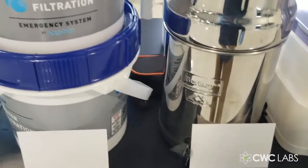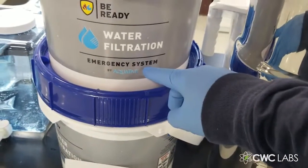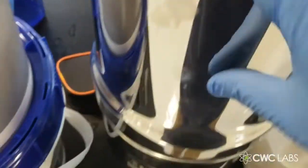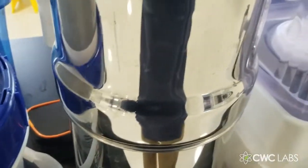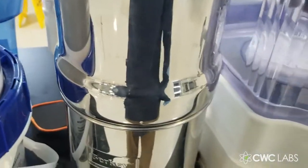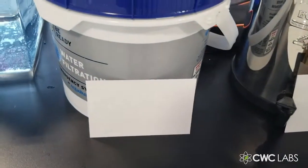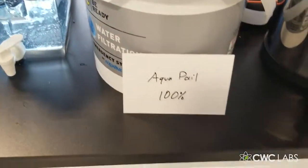And then finally we have the last two water filters here, the Big Berkey, and this one called Aqua Pail by a company called Be Ready, which I think is out of Hawaii. Now, one thing to notice on the Big Berkey, it's got the ceramic elements here up top, but we also ran it with these arsenic fluoride filters. And as I mentioned in the teaser video, I suspected that this filter might be able to remove 100% of the glyphosate. And in fact, I was correct. The Big Berkey removes 100%. But what really surprised me was that the Aqua Pail here also removes 100%, which I absolutely did not expect.